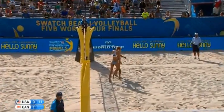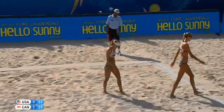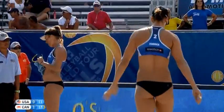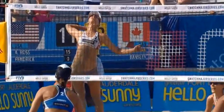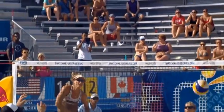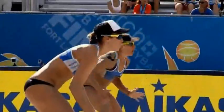The 5'7" Bansley getting up big on her vertical leap, noticing no one at the net, and then slicing it sharp angle for the kill. I'm very impressed by her play. Look at her get up, really extending. She gets everything out of that approach. Still clips the top of the net, but the ball has plenty of pace to still get the kill.